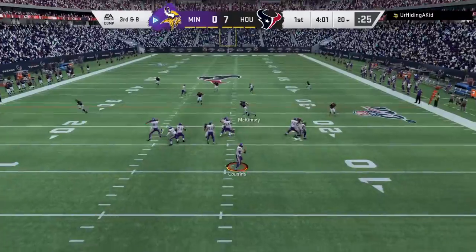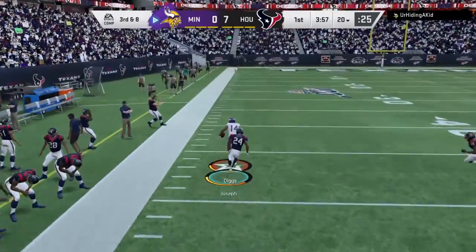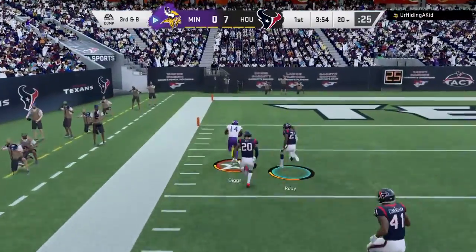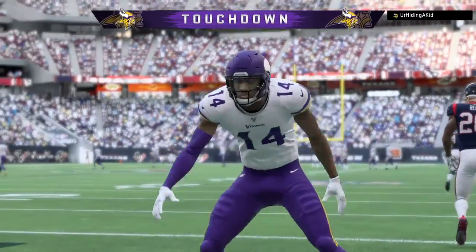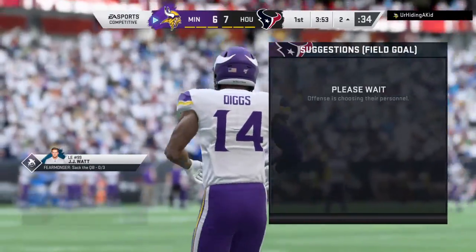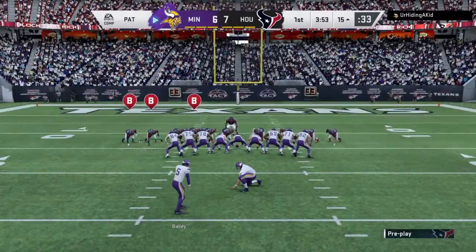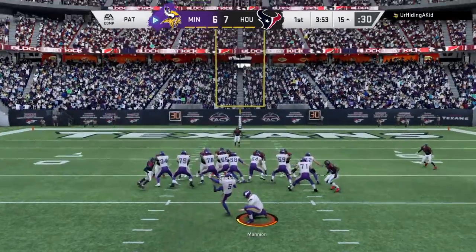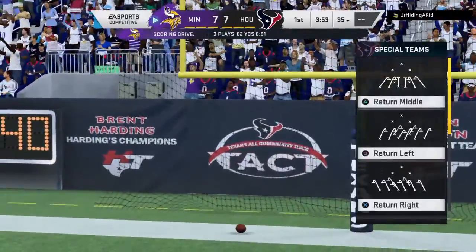On 3rd down, Cousins. And he's able to find Diggs. And he will score. Touchdown, Vikings. Stefon Diggs, an 80-yard touchdown, as his guys are on the board here in this first quarter. Bailey got the extra point, and we are tied at 7.